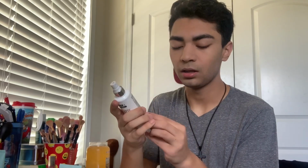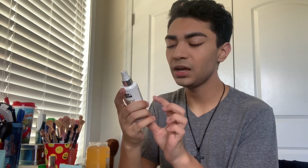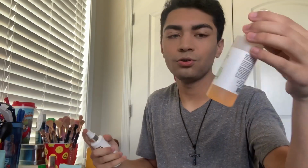I don't really like the smell of this because aqua, the first ingredient, is water and then alcohol, and I do smell the alcohol. Like if you were here, I could smell the alcohol. It's not like, you know, Mario Badescu facial spray with orange blossom, but hey. But hey, if you don't breathe in the fumes from this setting spray, then you'll be good.